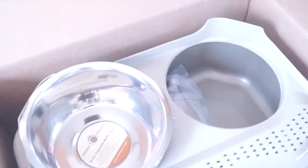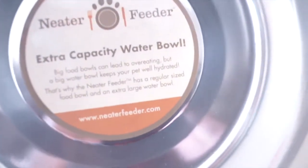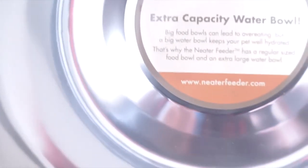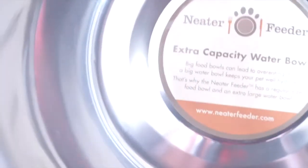Okay, so right here guys, as you can see, there is the bowl right there, and that particular one is the water bowl. They make the bowls extra large because they say that big food bowls can lead to overeating, but a big water bowl keeps your pet well hydrated. So that's why they make the water bowls extra large. And of course, this is the feeding bowl where he'll eat his kibbles or some of his wet food mixed together. And then that is the platform that holds his water and feeding bowl.